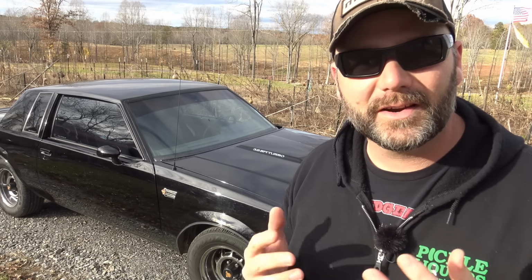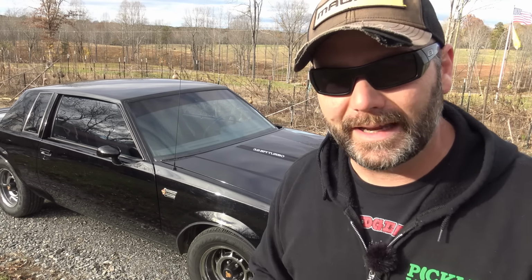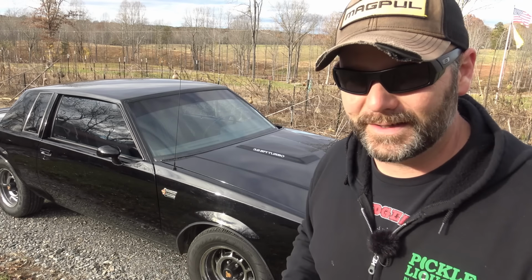This car is built on the Regal platform, but it's tight. It will outrun a Corvette of the year. It will outrun any street car of the year that was mass produced other than the Ferrari and the Lamborghini. This car was fast for its day, and it was really thinking outside the box for Buick.